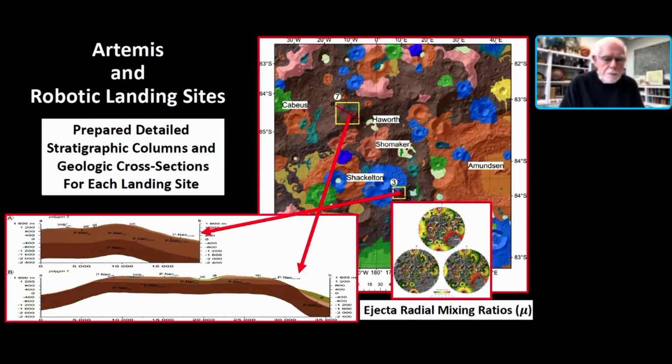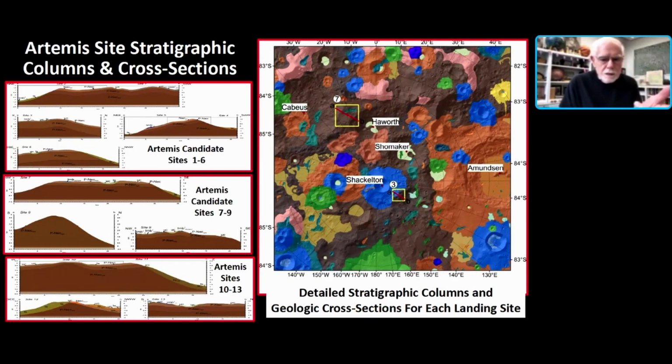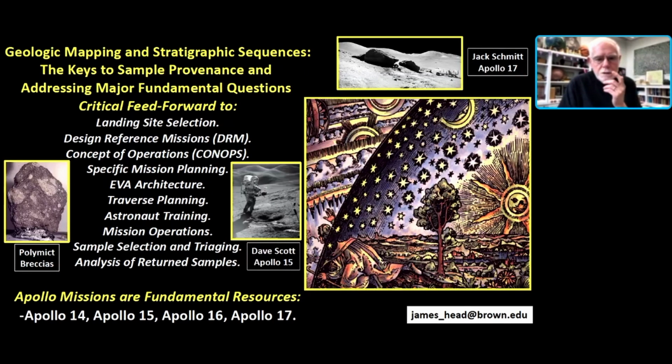Next, please. And Artemis, we have them for all the Artemis sites. So we hope this will be really important for the geological mapping. The South Circumpolar region map will provide a regional context, and we encourage people to utilize that and take a look at these stratigraphic columns to test them, not just accept them, but to test them, and also to use them for mission planning, site selection, and also for mission operations and traverse planning, et cetera. Next, please. So the last slide is geological mapping and stratigraphic sequences, okay?